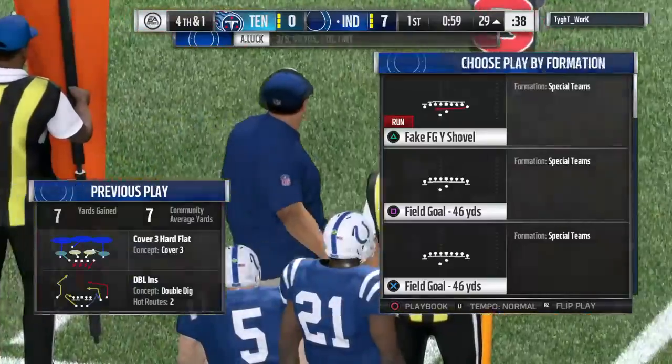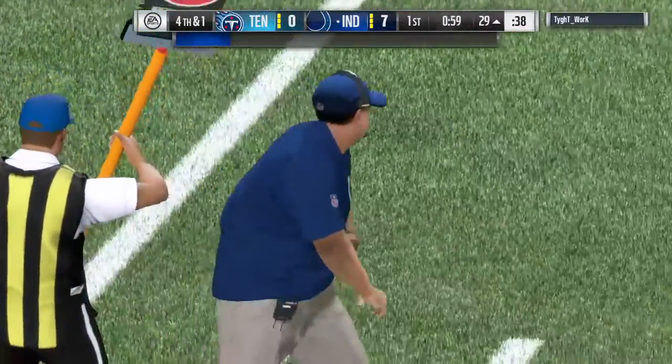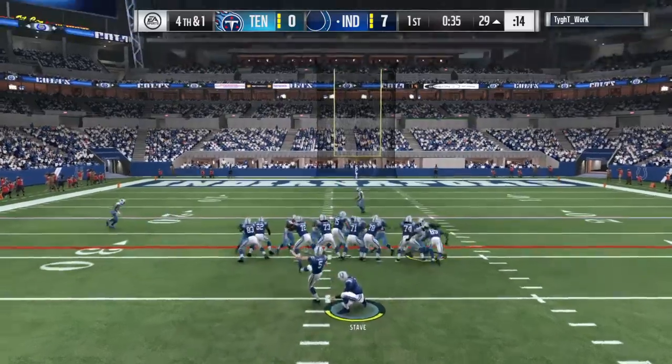Give him 7 on the play, and that'll bring up fourth down. A short game that doesn't get them the first down brings up a fourth down situation. Really nice job defensively. They knew where the sticks were. They got the stop before it.